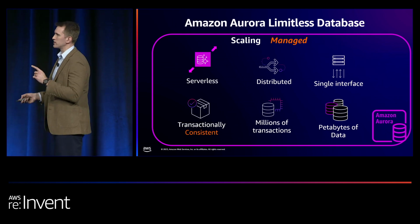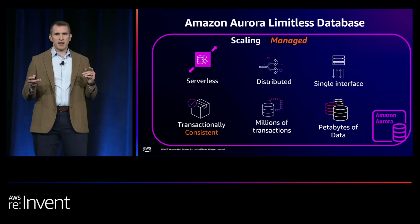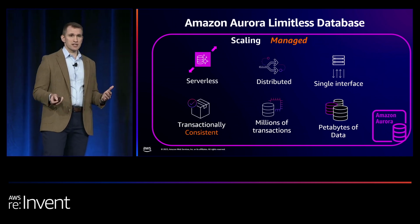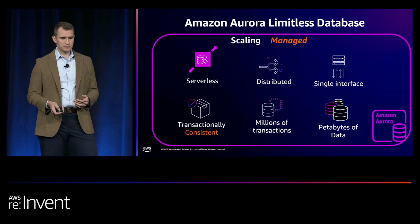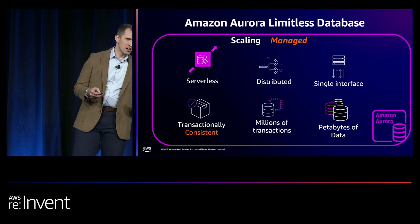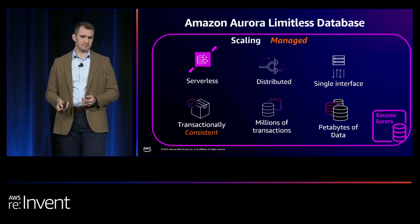And that last part is really important because it means that you get many of the Aurora features that you're accustomed to today, like the durability of Aurora storage, the high availability of multi-AZ deployments, and we've even updated tools like Performance Insights and CloudWatch so that you can debug your Limitless database workload using familiar interfaces.